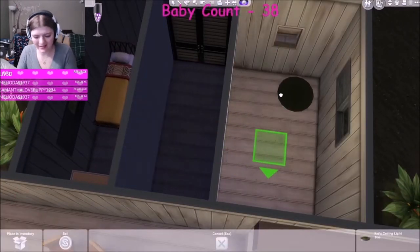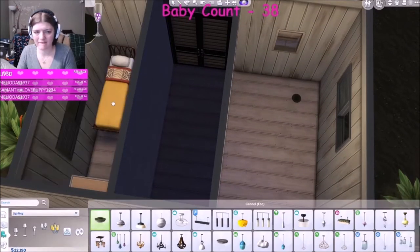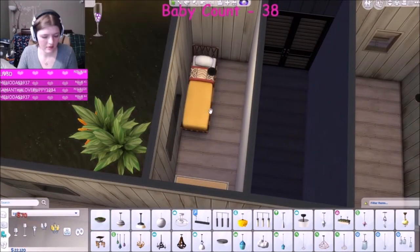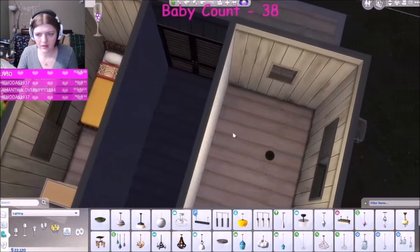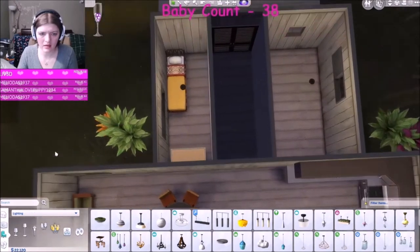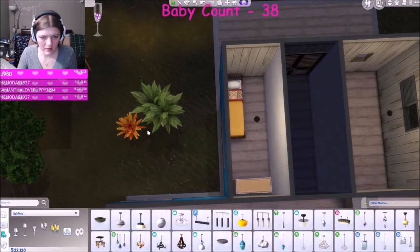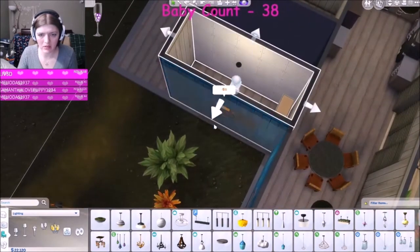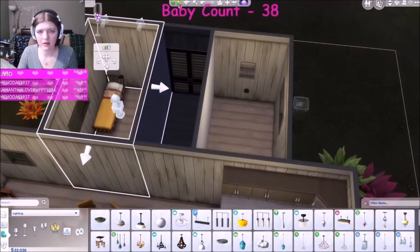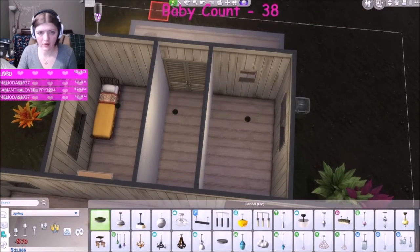These lights are so ugly. So ugly. Wait, is that not the same? I didn't know we had those plants. Interesting. Doing something new every day. Great. Now let's put a light in here. Great.